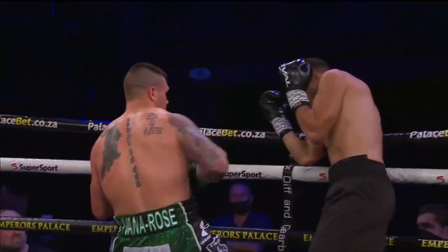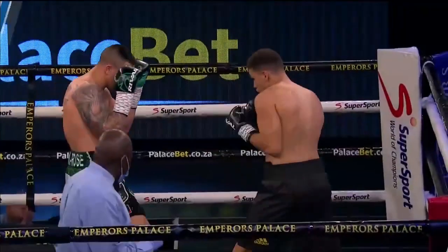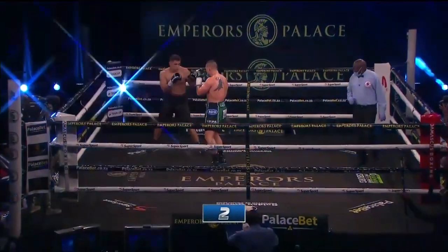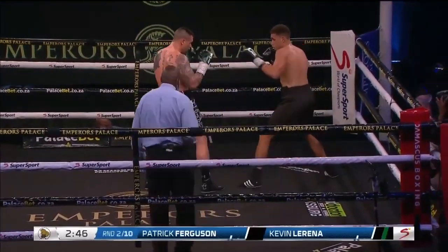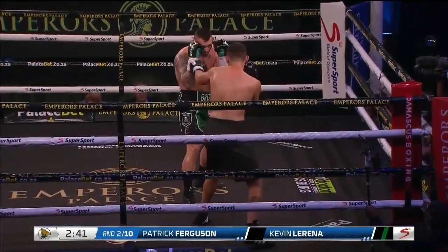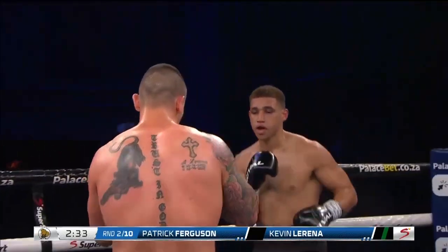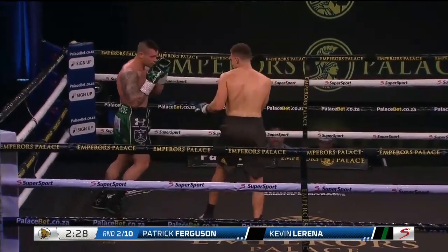Round number 2. You see that slow-mo action, that southpaw right hand, and Lerena's working on the button. The movement of Ferguson is correct. It's the right movement, but he's got to start letting his own punches go, particularly with the jab. You could see he's feinting the jab. He's not throwing the jab. There it is, just falling short. You may think he's setting up that straight right hand, but he's not, because he's also shifting away from a position where he can land that right hand.